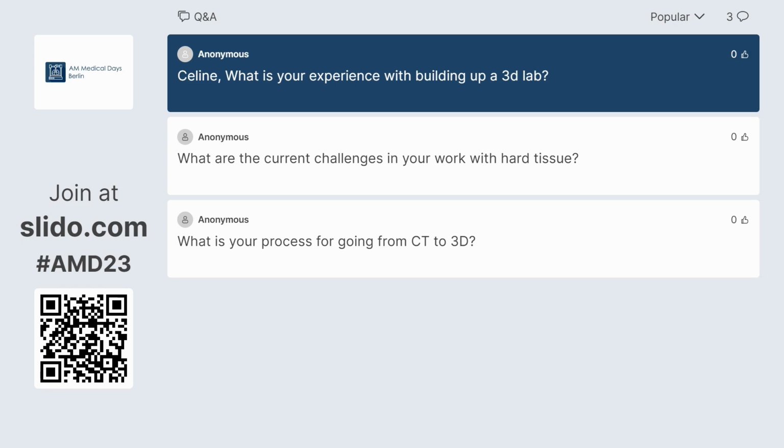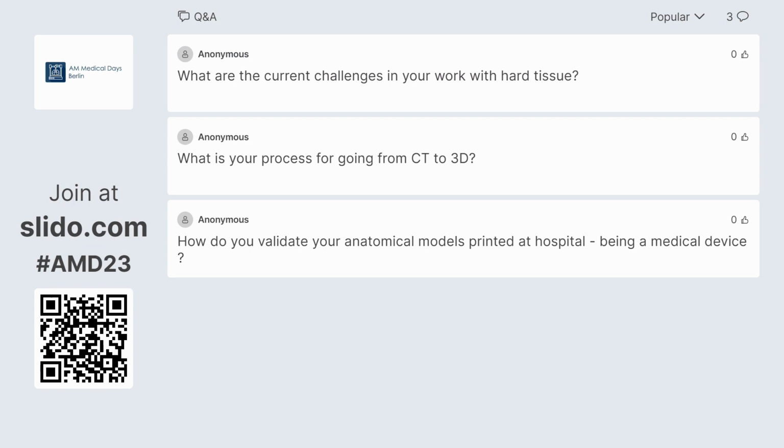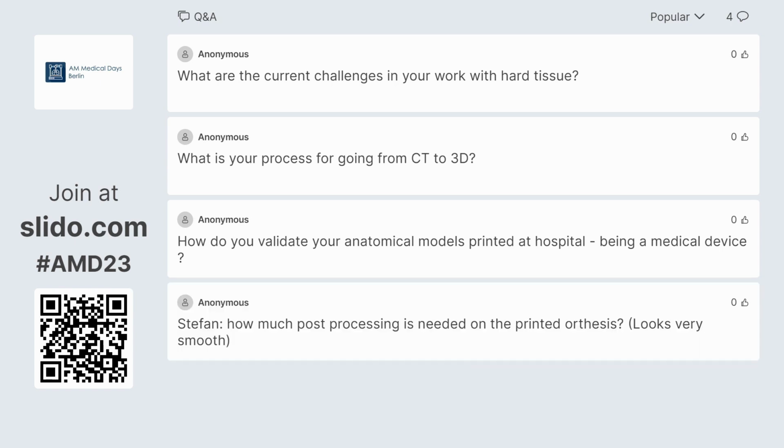And are you accepted as an engineer in that area? Yes, the orthopedic surgeons really like it. They're grateful that you are there. It's really fun to see how they always want to push the limits and try new things, especially with having an in-house engineer. They can just knock on my door and ask questions.